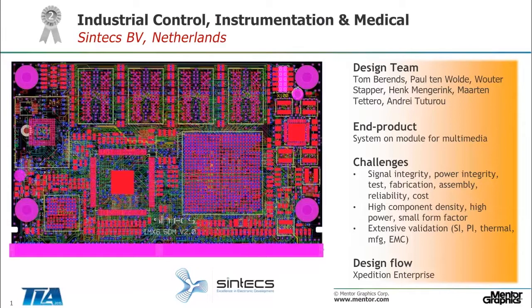For design tools, they used the Xpedition Flow and are also early adopters of new HyperLynx releases, and they also use FloTHERM and Valor NPI. They use these tools during the development of their module, and it was used to maximize functionality as possible to guarantee an accurate sign-off of the board for production.